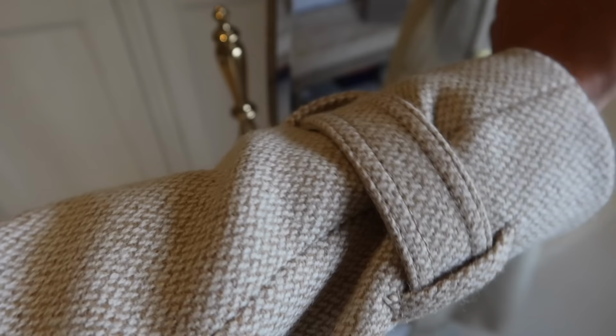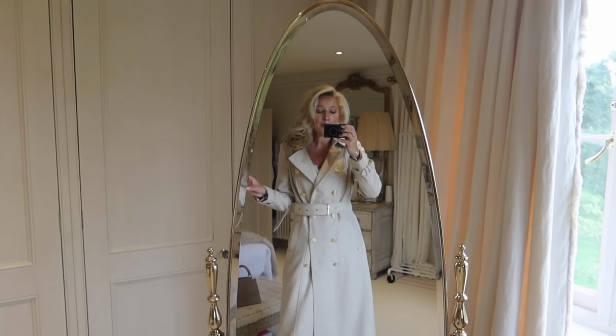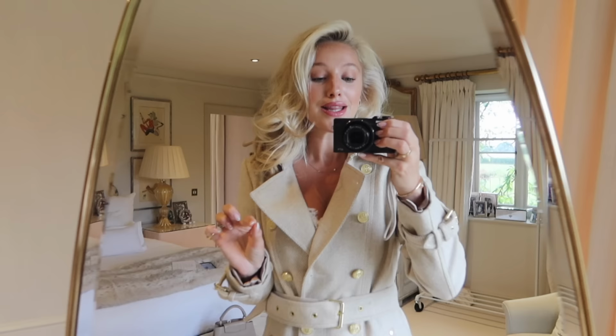As you know, all of their trench coats are designed and made in England to order. I have fallen head over heels with the gold hardware, the belt, it's got the pockets. It's just the epitome of class, timeless elegance, yet you can still be super sexy, trendy, chic. It's everything. This is the trench coat that everybody needs in their wardrobe.